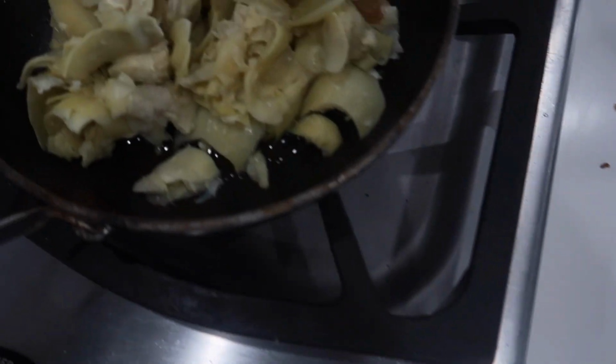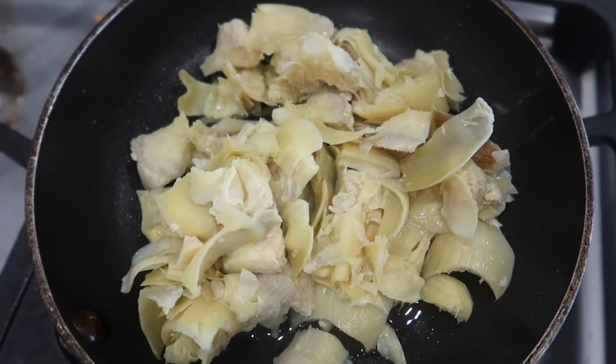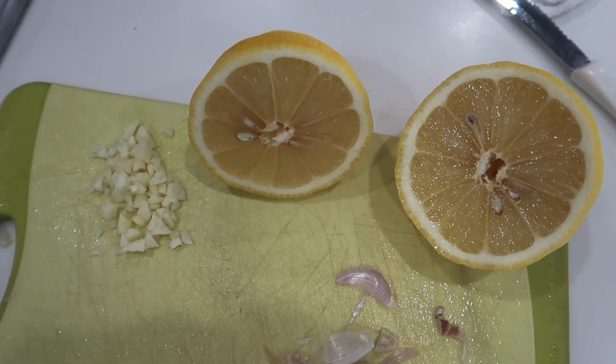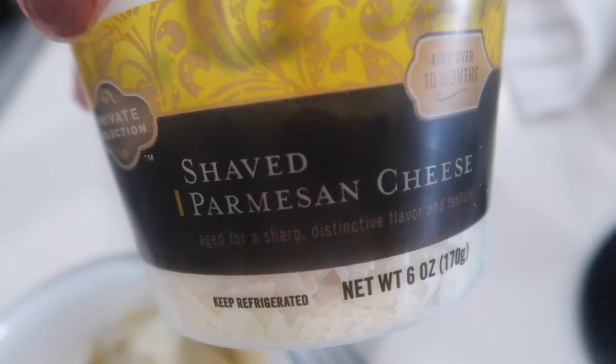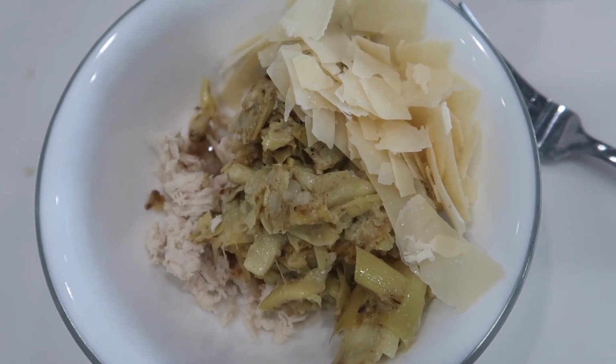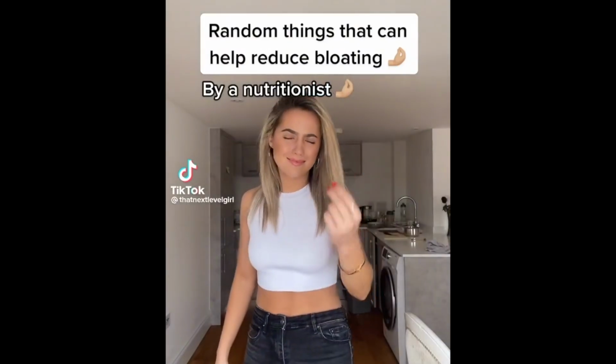Dinner tonight, artichokes, which have prebiotics and promote good digestion. Garlic, which is also a good gut health food. Lemon, olive oil, some chicken, and Parmesan cheese is supposed to be a good one too, actually. So I threw that on top. Very good. Another really good tip that I heard so many times on TikTok is to take walks after you eat.